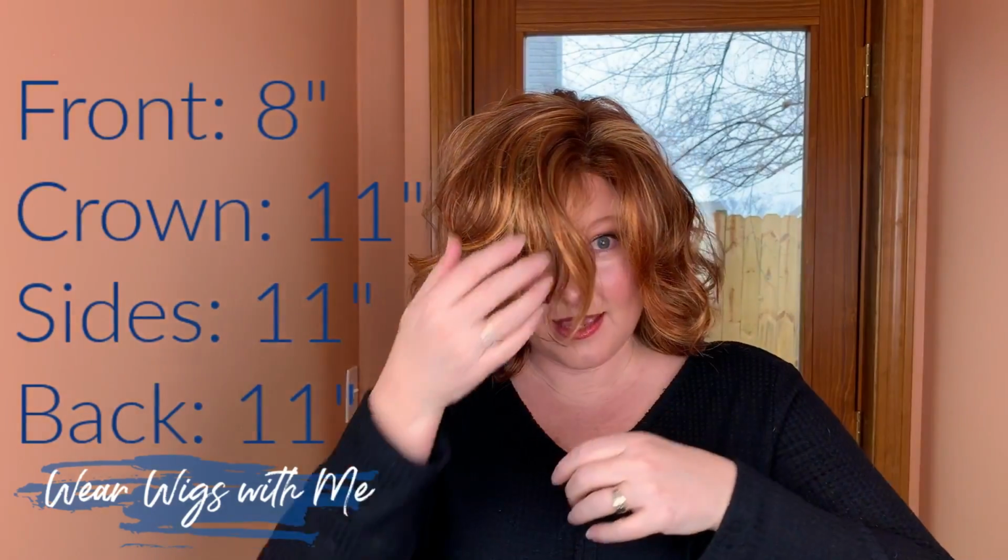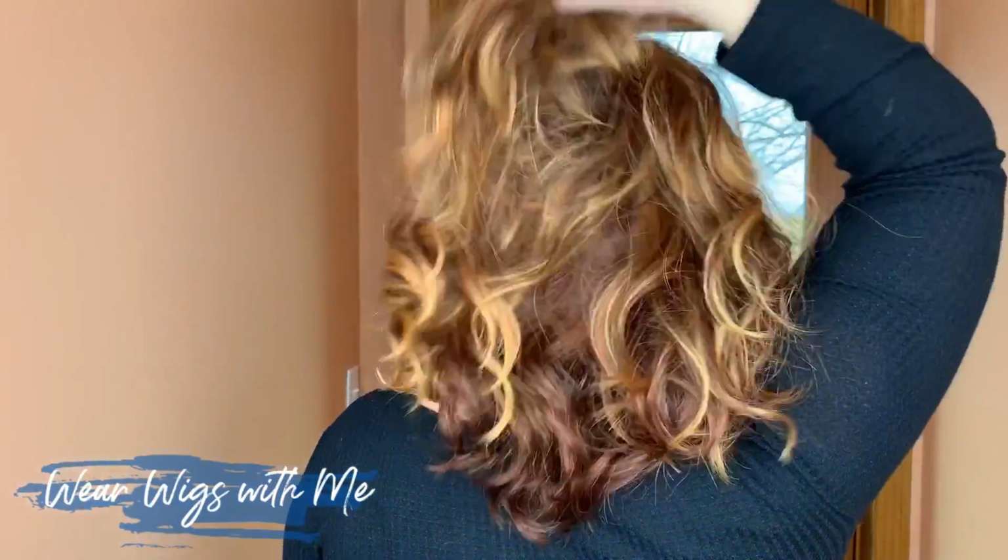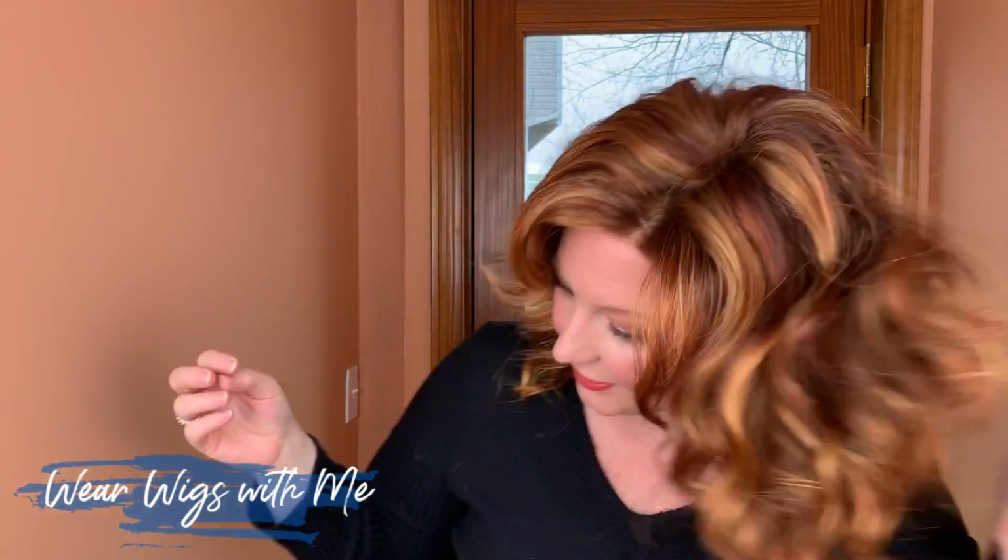Let's talk about the measurements. So the measurements on Mia, now like I said, it's a layered wig. But when you look at TressAllure's site, it says that the front is 8 inches, and then the crown, sides, and back are all 11. So I think they're just kind of giving you the overall measurements, because obviously there's all different lengths in here because of those layers. But I guess just overall, the sides, the back, and the crown are 11, and the front falls at around 8.